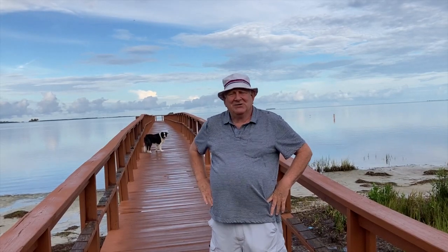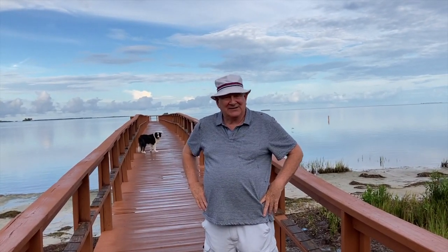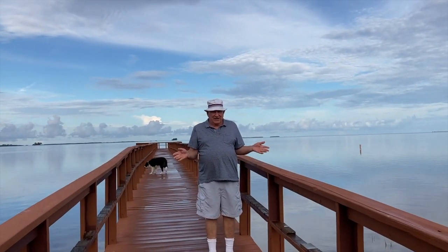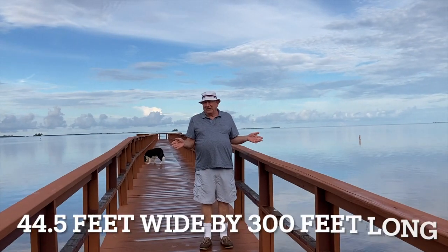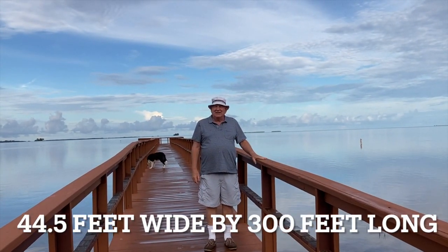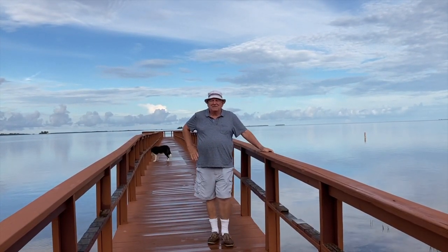Today, we're gonna lock up the Erie Canal. Now, I don't mean to be too cute about that, but actually what we're gonna do is talk about the locks on the Erie Canal. All of the locks on the canal are now 44.5 feet, or a little over 13.5 meters wide, and 300 feet long, about 91 meters.